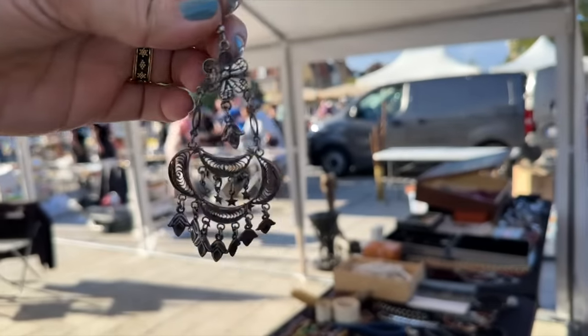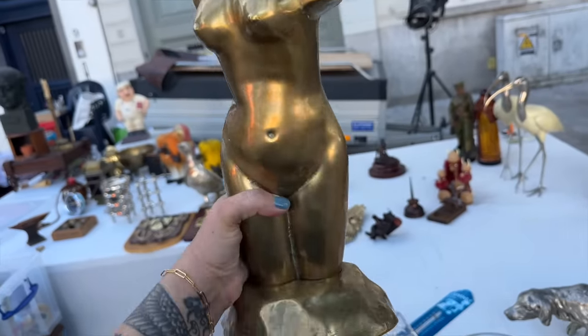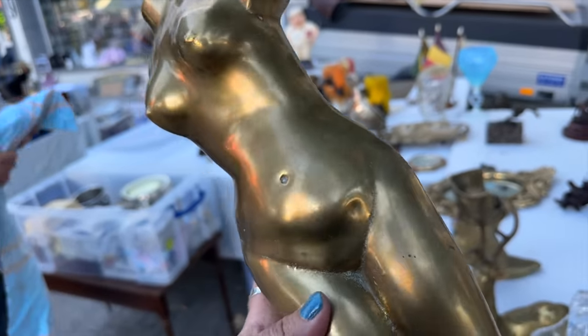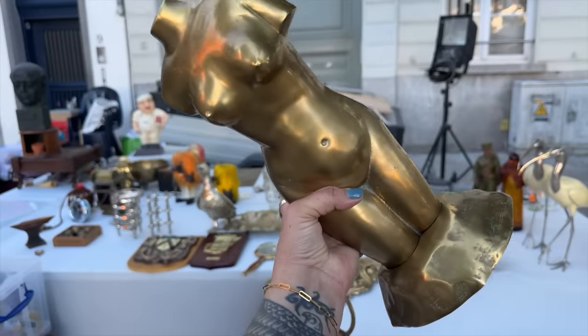Loving these chandelier earrings. These are pretty. Come on. Well, I just found a really pretty lady. This says 50. Could you do 40 euro? No. No? Even at the end of the day when you gotta carry this heavy lady home. I tried. Well, that sucked.